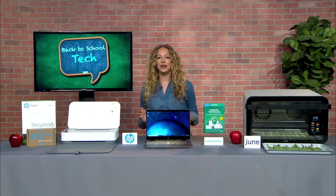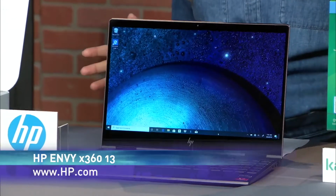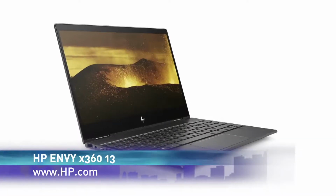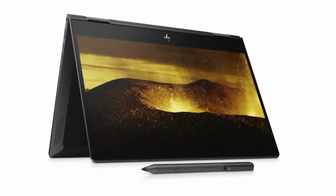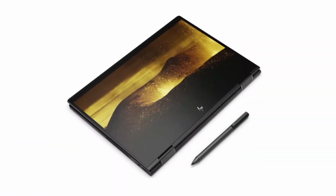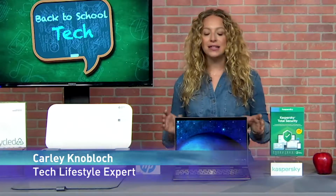And everyone needs a laptop that can handle both work and play. This is the new HP Envy X360 13 convertible laptop. It's got a powerful AMD processor and up to 14.5 hours of battery life, all in a slim, lightweight style that won't weigh down your backpack. There are also tons of security features I like too, like a camera privacy switch, a biometric fingerprint reader, and the optional privacy screen so that if you're working in a cafe or a library, nobody can see what's on your screen.